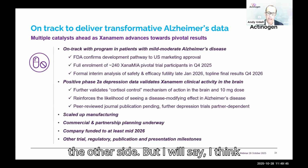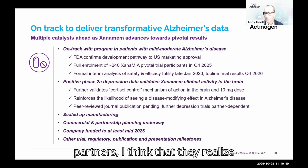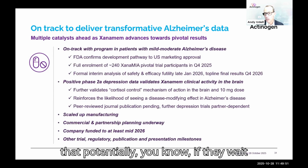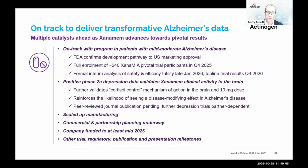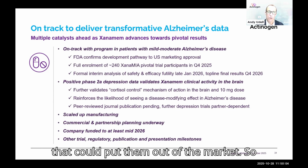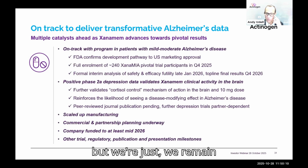But I will say, I think the interim analysis for regional partners, they realize that potentially, if they wait too long, they might be priced out. If something like this is as successful as we anticipate for the full trial, that could put them out of the market. So there's no one answer for any company, but we remain encouraged by the activity.